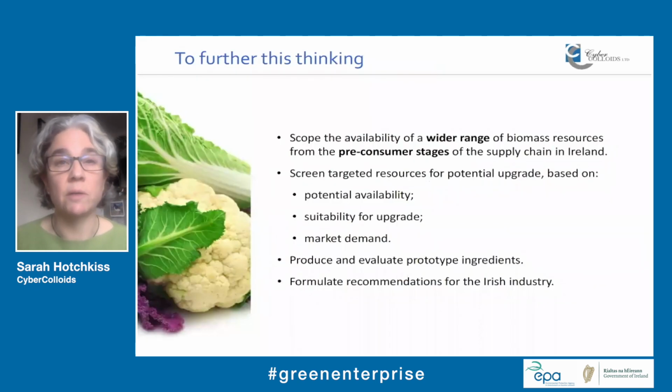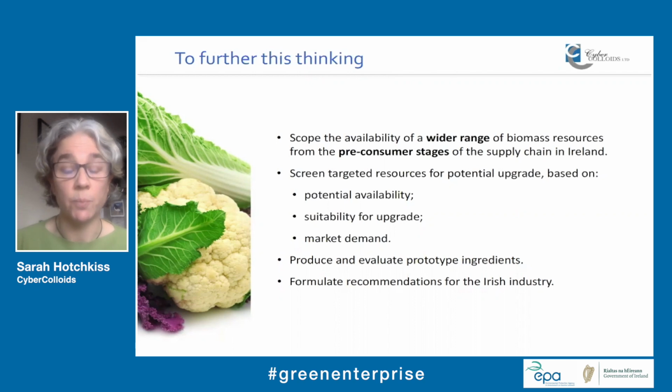But to set about realising this vision for Ireland, we realised that we needed to scope a much wider range of biomass resources, not just carrot and potato. So we set out to do this from the pre-consumer stages of the supply chain in Ireland, from the farmer up to the retailer, but not including retail or any home use. We needed to screen targeted resources for their potential upgrade, not just based on their availability, but also on their suitability for upgrade and potential market demand. We needed to produce some new prototype ingredients that we could then evaluate, and also formulate some recommendations for the Irish industry.